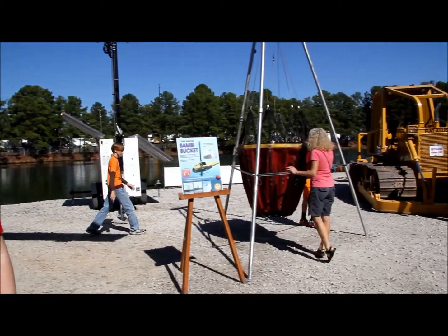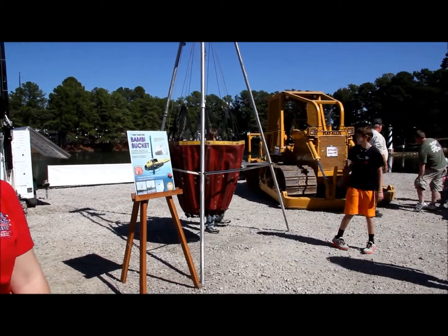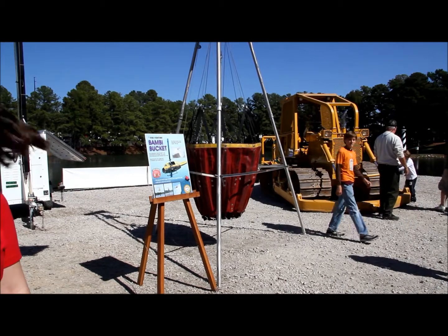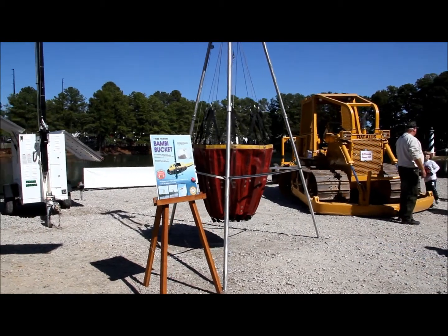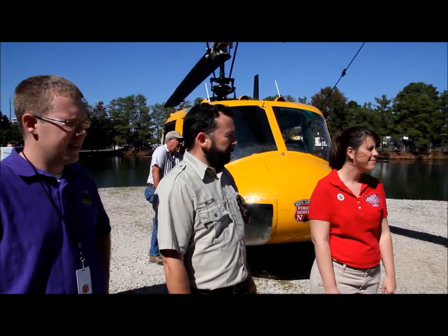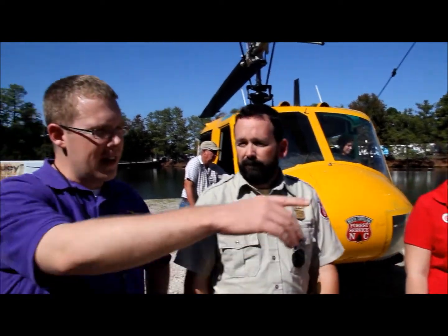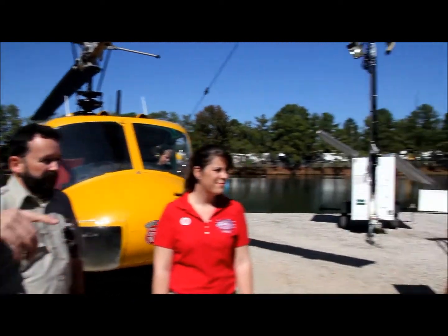Well, the Bambi bucket is basically used, they put it on the bottom of the helicopter, and it can hold about 240 gallons of water. What happens is they fly it down to, say, a pond, similar to the one behind us here. They pick up water and they dump it out on a wildfire, trying to slow down the spread of the fire. That's pretty cool. And so this last object on the island here is a fire plow?